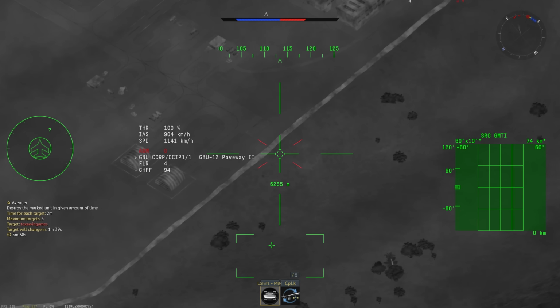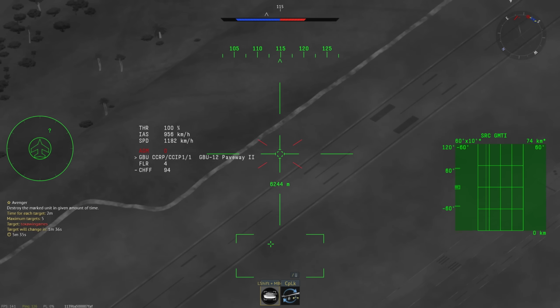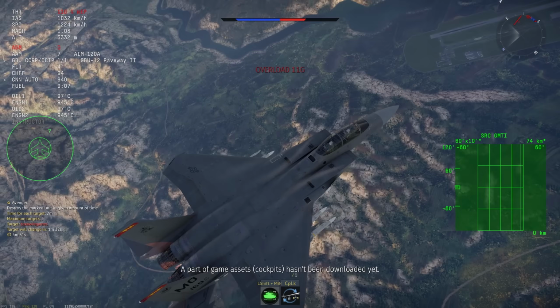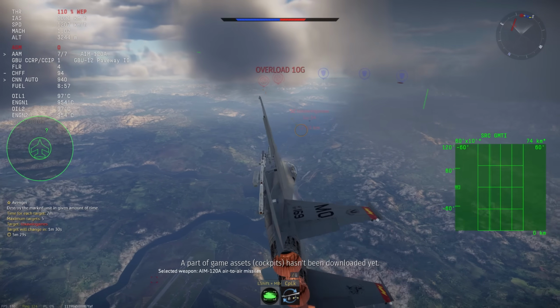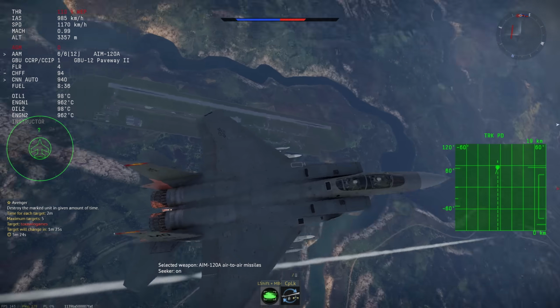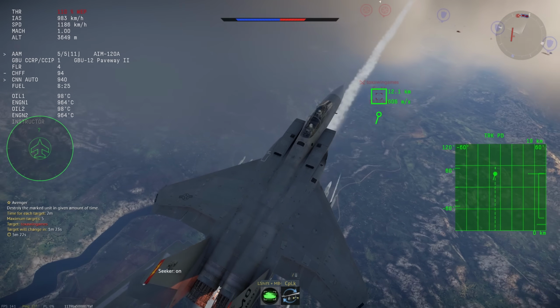The F-15E in the Israeli tech tree having the better engines and the better flight performance is just going to be a little bit better in the air-to-air role, where the F-15E in the US tech tree is much better for close air support having those Mavericks. That's pretty much the controversy in a nutshell. Let me know what you guys think in the comments down below.